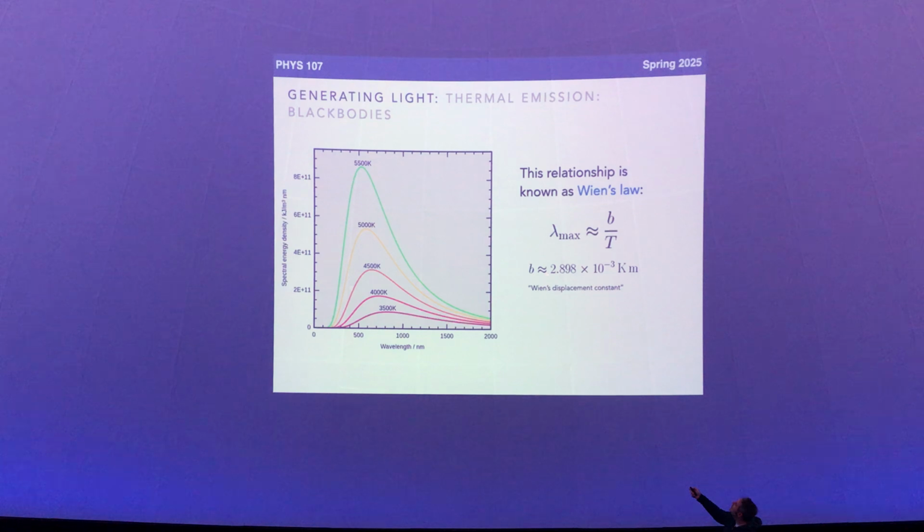This is a constant, and it is Kelvin times meters. It's a very strange unit, right? So it's Kelvin times meters. This is just a constant. If I have my temperature in Kelvin, I can directly get the peak wavelength in meters, as long as I've got my Wien's constant. This is a constant that we named after him.